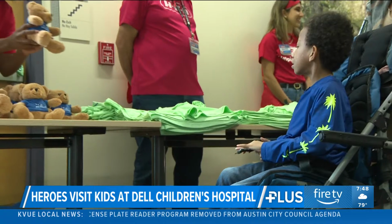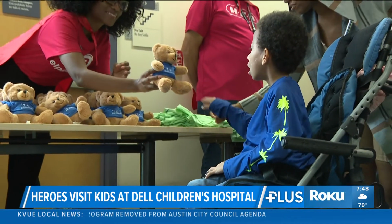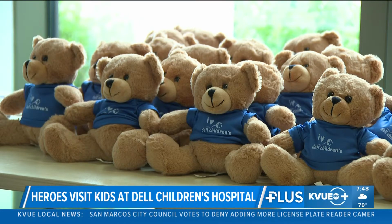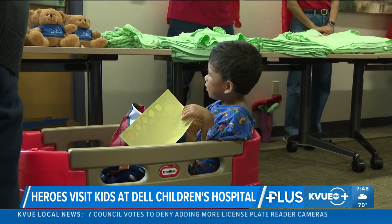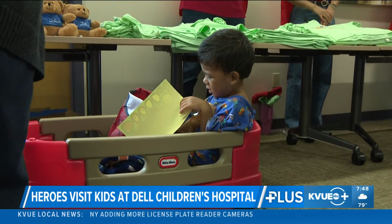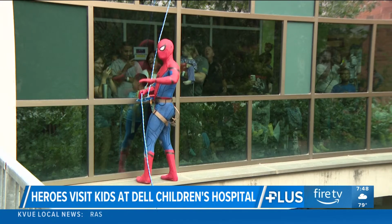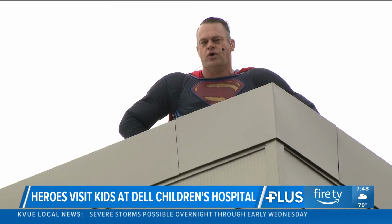To see their faces light up against the windows and their heroes come down and get to say hi, and Spider-Man doing all his tricks, it's a great day. After the show, the superheroes signed some autographs and spent time with the kiddos during a meet and greet. The event has become so popular that it gives kids something to look forward to while they're getting their treatment in the hospital, a break from their everyday things to just enjoy.